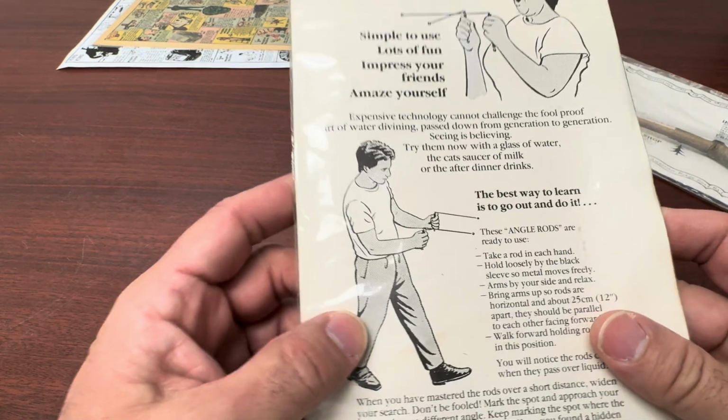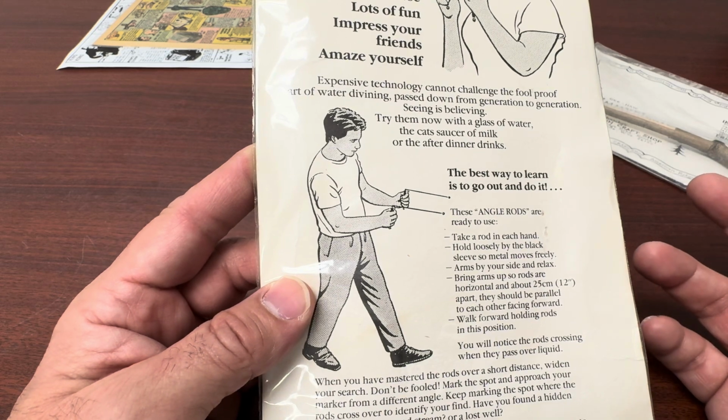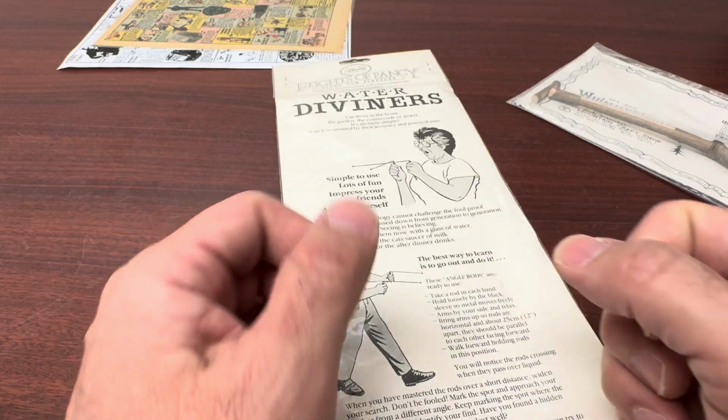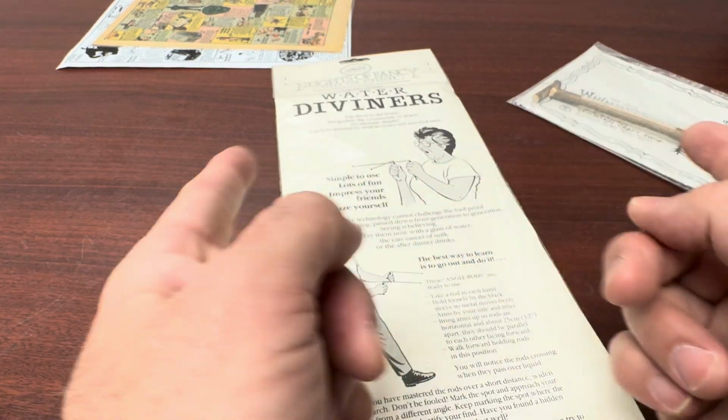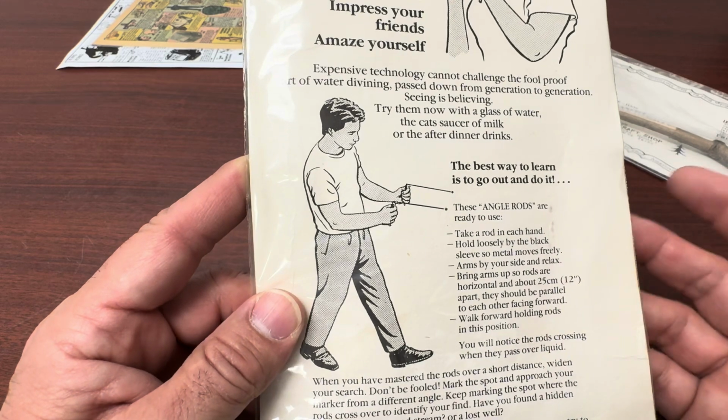Now, the truth behind this, I believe it's more mental than anything. I mean, you'll walk around, and if you kind of bend it down a little, they're going to swing that way anyway. I don't think this is a real science.